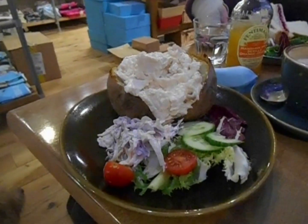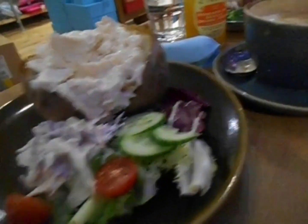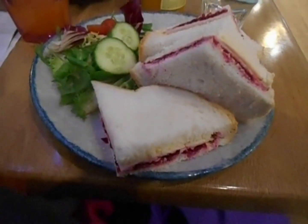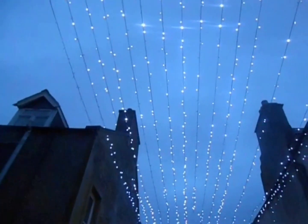And that's my lunch, which was a huge jacket potato. And Rosie had a sandwich. We actually ended up splitting, but we all had a bit of the sandwich as well. The sandwich is very nice, there's a crumbly cheese and stuff in it. Very pleasant little lunch. So, one of our main streets with the lights.